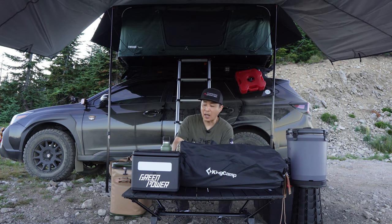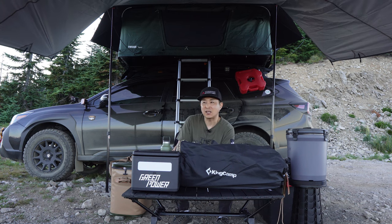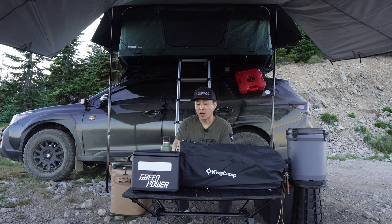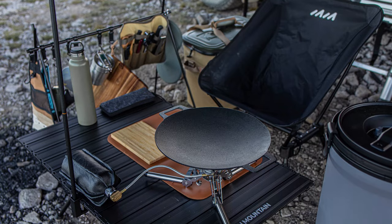And next is this camping table and the chair set by Mission Mountain. And they were kind enough to send me their sets for me to test. And from my testing, this table is very sturdy. It's not as quick and easy as setting up some other camping tables, but it comes at a cost because those tables are kind of flimsy and they wobble around a little bit. But I placed my heavy power station and it's holding and it's pretty sturdy. So I like this table.